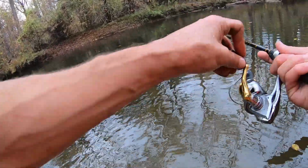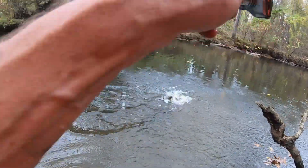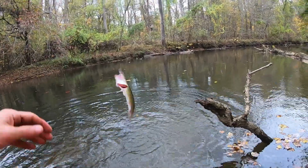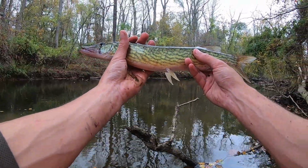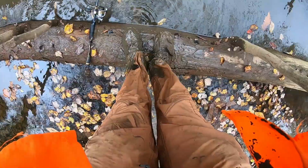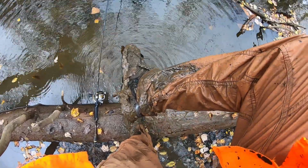A good fish. What is this? Oh, we got another pickerel. Not nearly as big as that first one. Oh, and he's feisty. There's the second slime ball of the day. Much smaller than that first one. Oh, that is some mucky, mucky stuff.